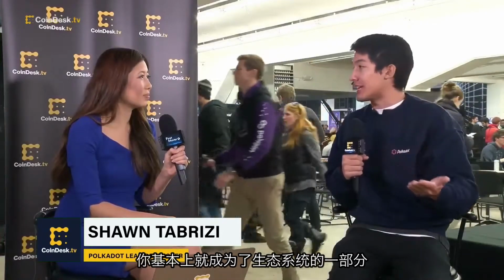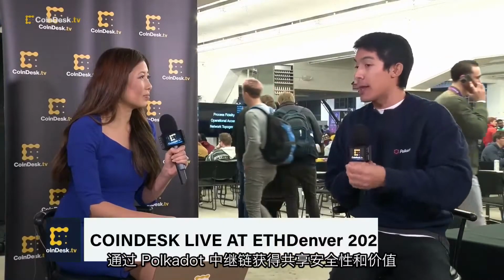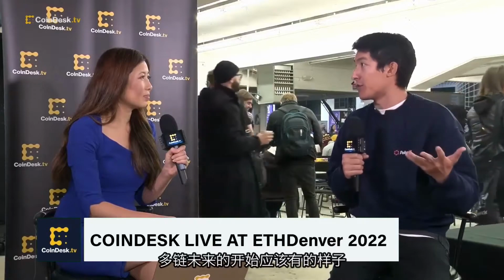and they get a slot as a parachain on Polkadot. And again, once you get a parachain on Polkadot, you have access to be part of the Polkadot ecosystem, run a blockchain, get the shared security and value from Polkadot, but also communicate and work with other blockchains. And this is really the beginning of what we think a multi-chain future will look like.